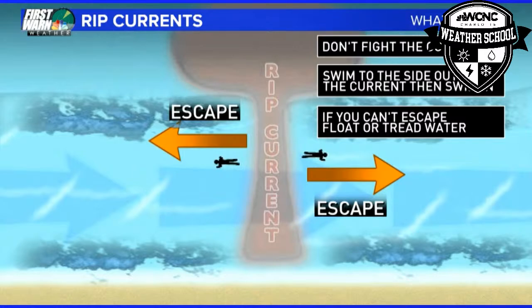So what you want to do is swim to the side of the current. You want to let it take you out, but you want to swim to the side of the current and then swim back in. If you absolutely cannot escape the current, then you want to float or tread water. Let it take you out, but make sure that you're floating. Whatever you do, do not try to fight that current.